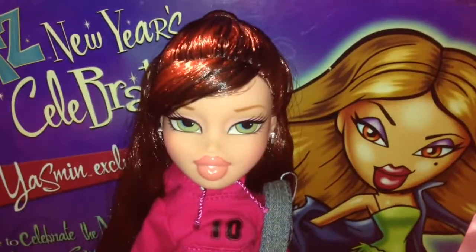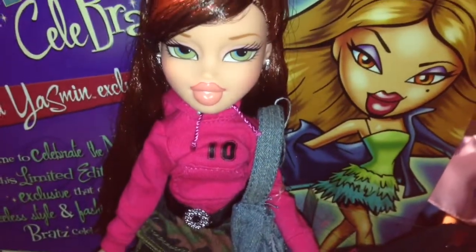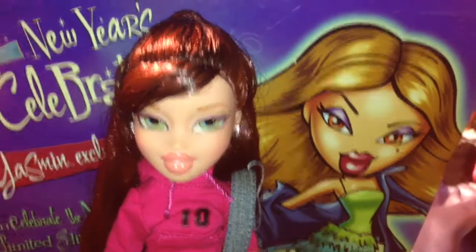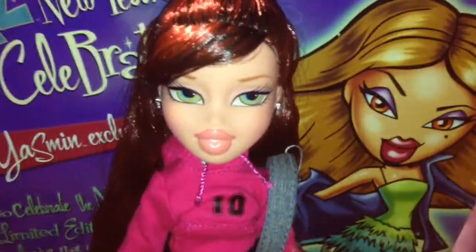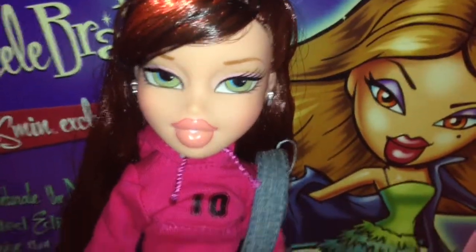And this doll was literally brand new. She was just deboxed from her box and her accessories are still in their little packaging pieces. So I thought I would review her with you guys. Usually I have the back of the box as the backdrop, but since she didn't come with a box, I'm just using Celebrette and Yasmin's. Hope you don't mind that. So let's just jump right into the review and show you how beautiful this Phoebe is.